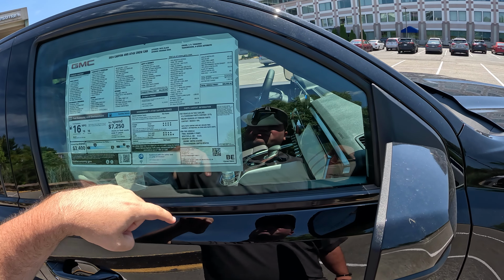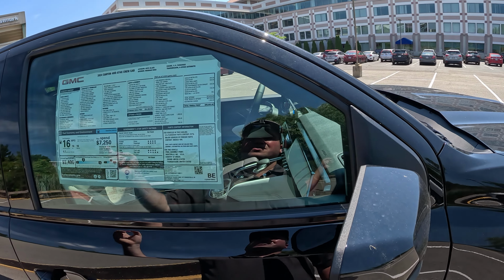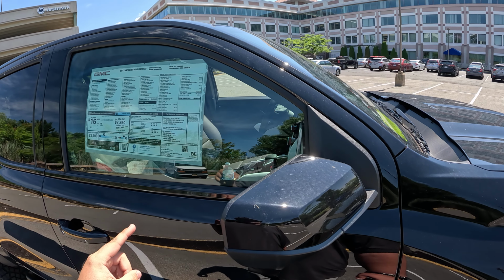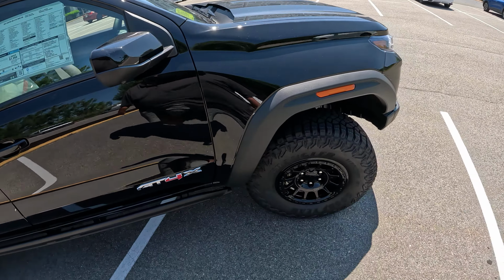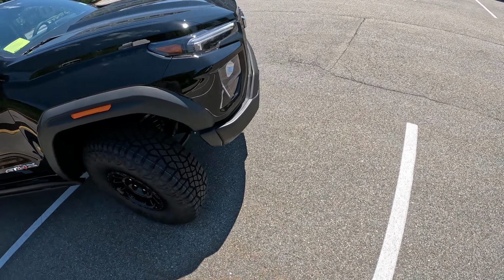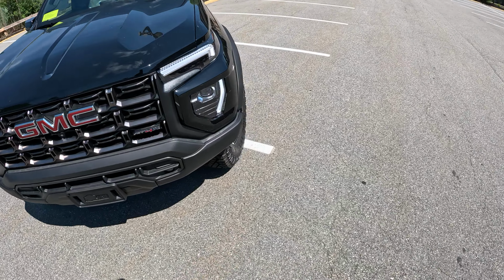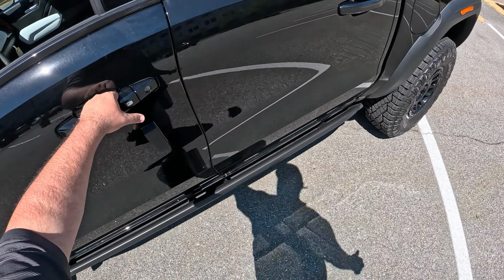optional sunroof, an off-road drive shaft, an off-road recovery kit, the Onyx Black cargo area lamps, GMC performance exhaust tips, AT4 badges, so grand total of $69,505. Whew! So as you can tell, this is going to be the most capable Canyon you can get.